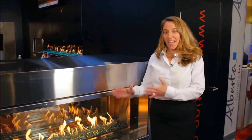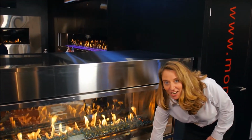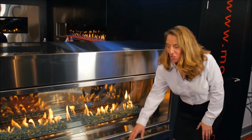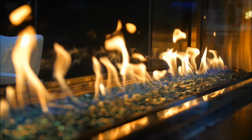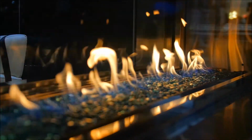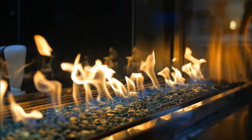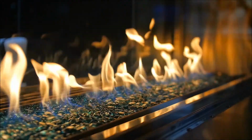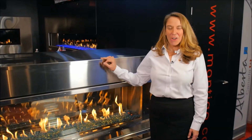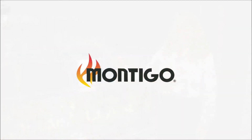So now we're on the exterior side of this same unit. We're going to be drawing our intake air in down below the frame of the unit. We're going to circle that air through and feed the combustion and cooling of the glass, and then we're going to exhaust it out here. So you're going to get some nice warm air onto your outside face of the unit, but we're still going to keep the glass nice and cool, no liability. Check it out on our website on the custom side of Montigo.com.